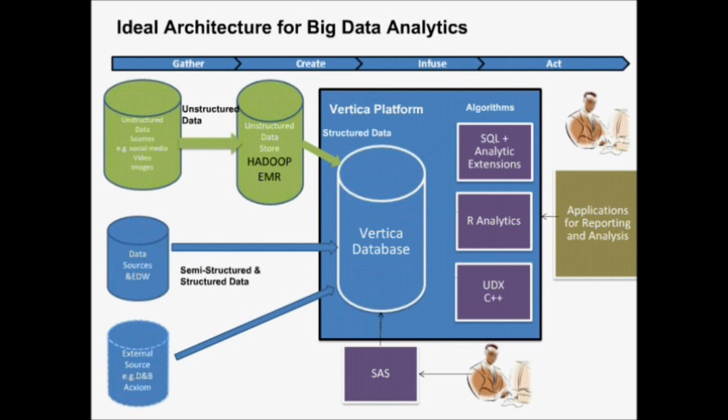As I mentioned before, Zynga is loading real time, 3 terabytes a day into their clusters. And you're also able to link to external sources like Dun & Bradstreet or Axiom for interactive web service level calls to data. Bring that all into Vertica. The SaaS analytical tool that many of you probably use can access Vertica directly. Within the Vertica platform, there are algorithms for SQL and analytic extensions, the R analytic language, user-defined extensions, and C++, as well as access to a wide range of reporting and analysis tools. Pretty much anything that generates SQL can access the Vertica analytic database.